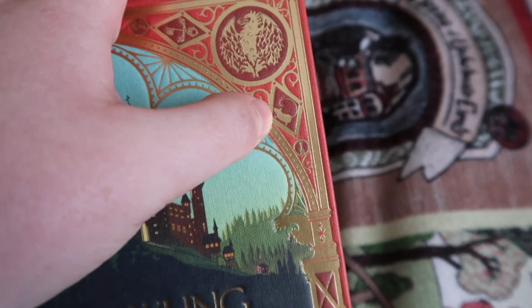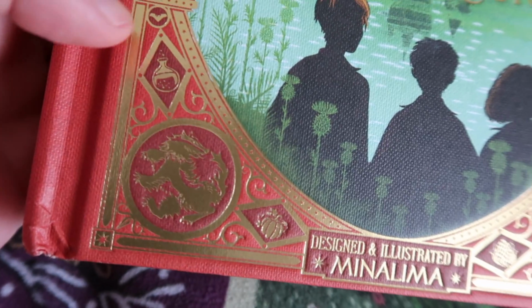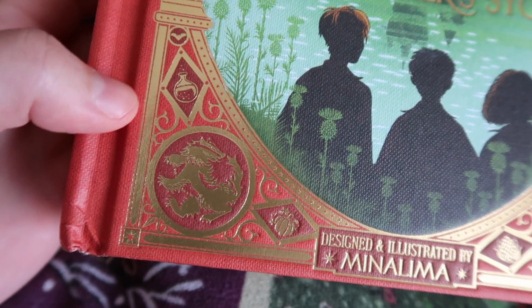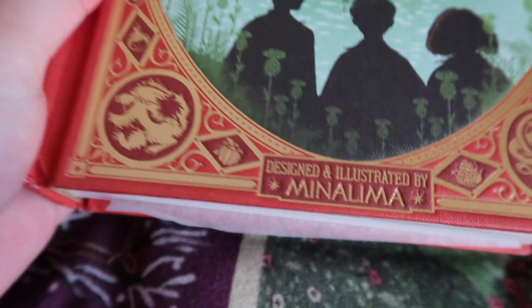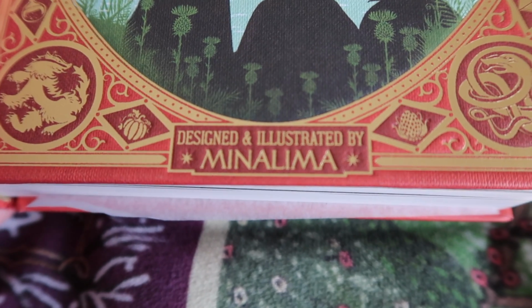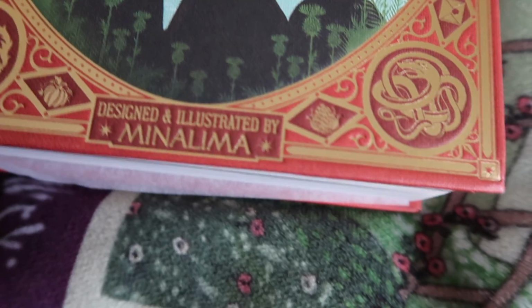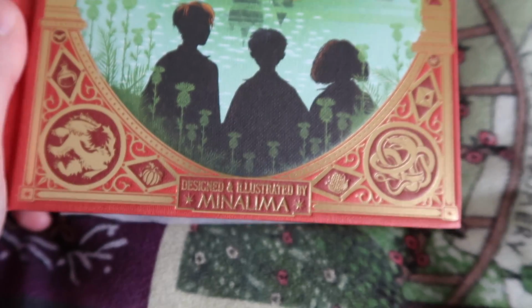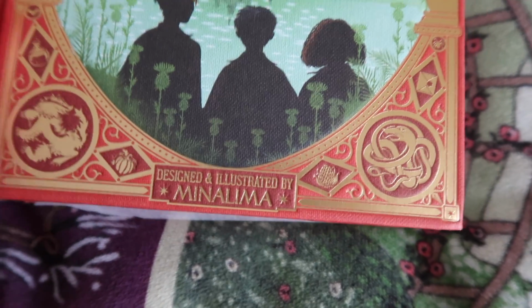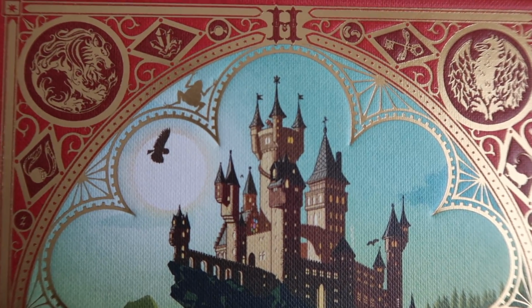You've got Scabbers, Ron's rat. Down here you've got a potion. I'm sure it's a specific potion that I'm not remembering right now. A pumpkin from Hagrid's hut, designed and illustrated by MinaLima. We've got a Hogwarts letter, and then, what is that? Some kind of plant. I'm sure it's something specific. I am relatively new to this fandom, so I'm still learning everything.